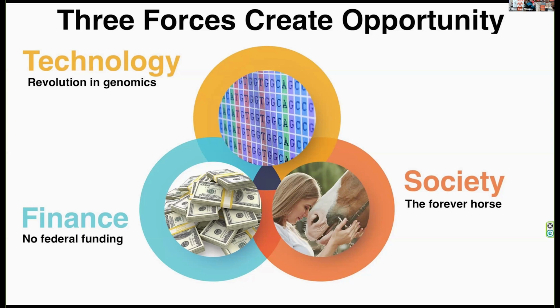Society has changed with respect to horse ownership. It used to be, if a horse couldn't do the task for which it was acquired, they got rid of it one way or another. And we've moved over the past few decades into an era of the forever horse. People have a commitment to their horse. They're going to keep it for the lifetime of the horse, even if it can't be ridden or worked. And they'll pay the expensive vet bills to keep it going. So there's a group of people who have a strong interest in having healthy horses for as long as they can be healthy. And those are our customers.